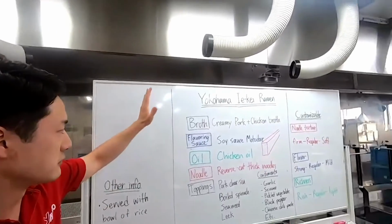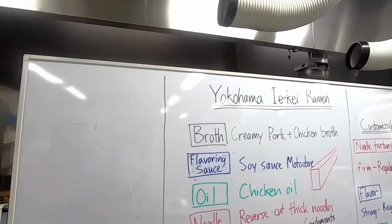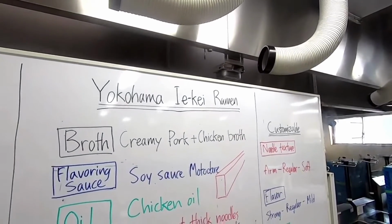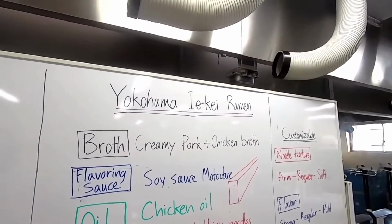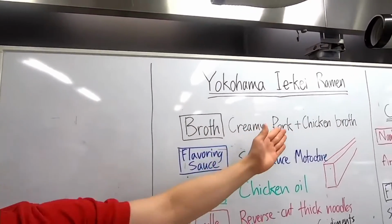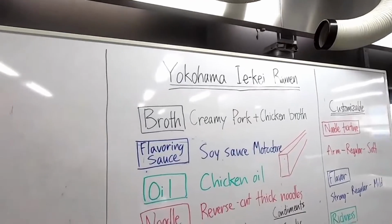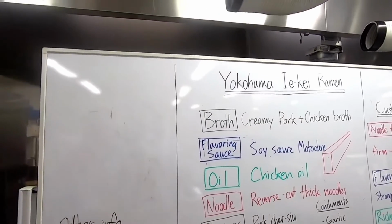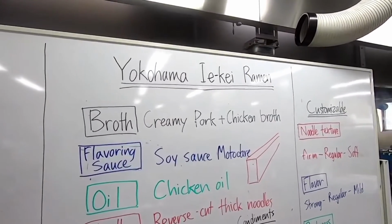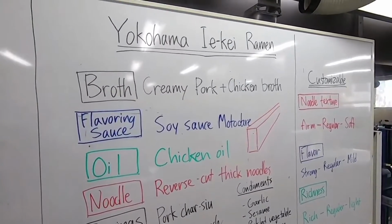First of all, broth. Broth for Ie-kei ramen is creamy pork and chicken broth. Like Akira said, Ie-kei ramen was inspired by Kyushu tonkotsu ramen mixed with Tokyo shoyu ramen. So the broth itself is creamy pork, but they also added chicken to add extra flavor. The flavoring sauce, which comes from Tokyo shoyu ramen, is a soy sauce based motodare. And for the oil, they use chicken oil, which gives a nice flavor and richness to the bowl of ramen.